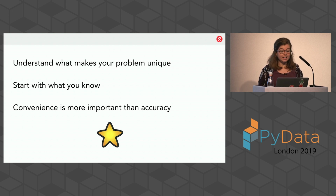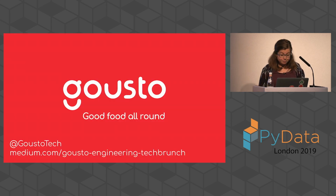And then finally, convenience is more important than accuracy. I think as a data scientist, it's quite easy to get really bogged down with the metrics and say, oh, we've moved this by a tiny bit. But actually you need to think about how this affects your customer, because your customer doesn't care about your tiny uplift in your metric, but they might really care about other kinds of things. So make sure you're keeping that in mind.